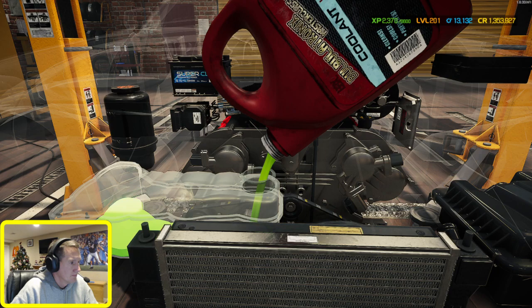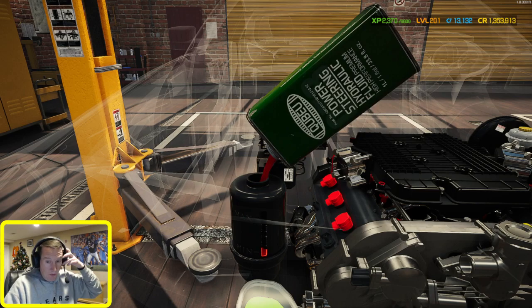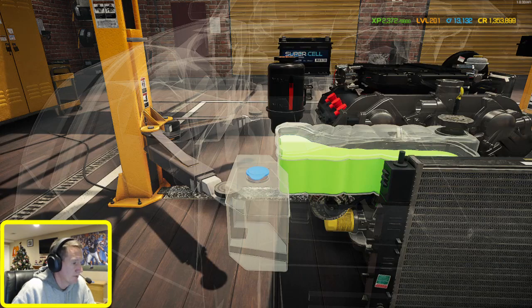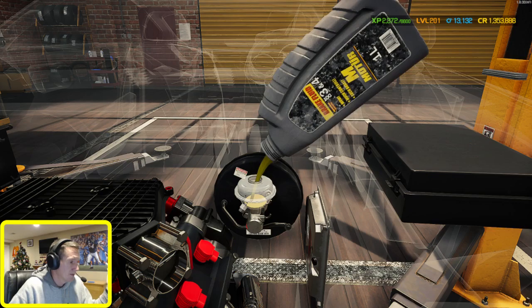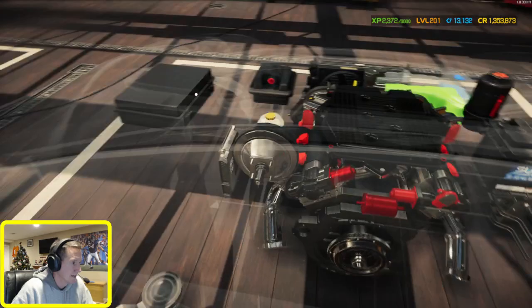Get our coolant in. Our steering fluid, which interestingly, the game does not restrict your ability to put these fluids in. Like, I'll put the brake fluid in. We have not installed the brakes. I assume there's brake lines, but hey, I'm just doing that now because I can. So we got coolant in, windshield washer fluid, oil, power steering fluid, and the brake fluid. So we are done in the engine compartment.